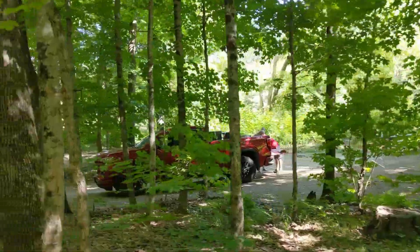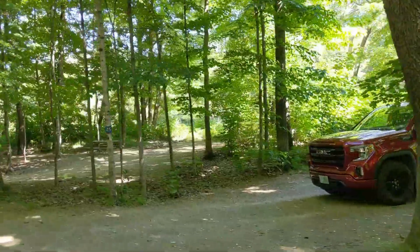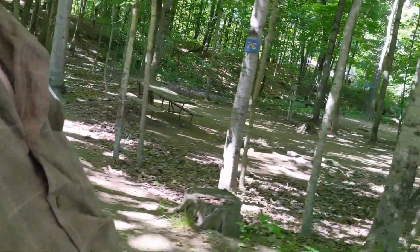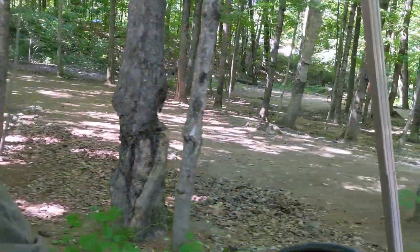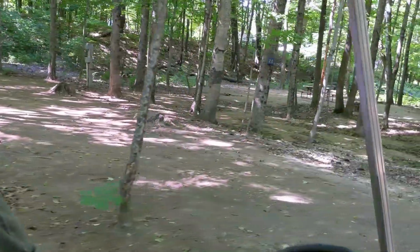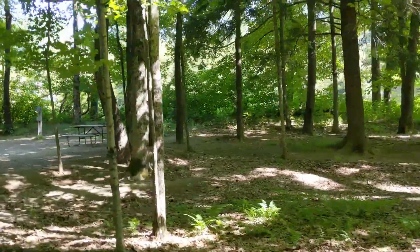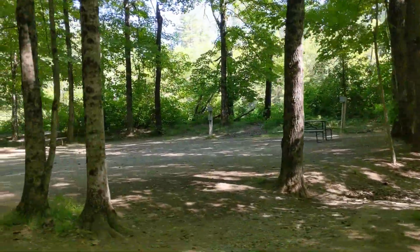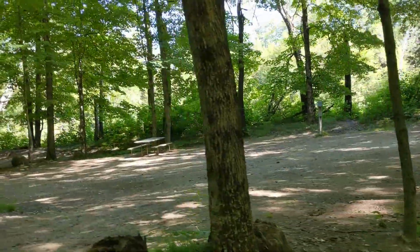Some of these sites lead right down to the beach. Yeah, and then you can see over here on the opposite side, all these wooded areas. So pretty. The sites over here on the left, they go for $49 a night. And these on the right, that are right along the riverbank, they go for $52 a night. For that extra $3, you get to have access to the river.